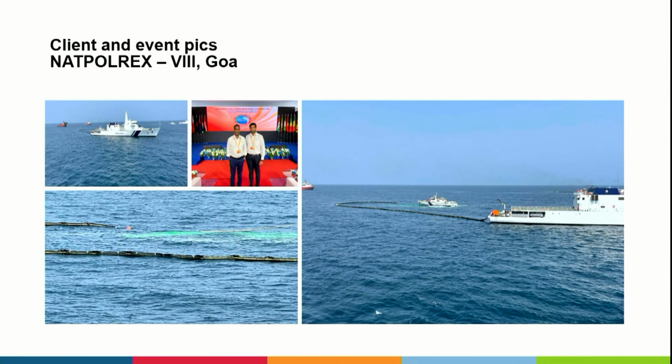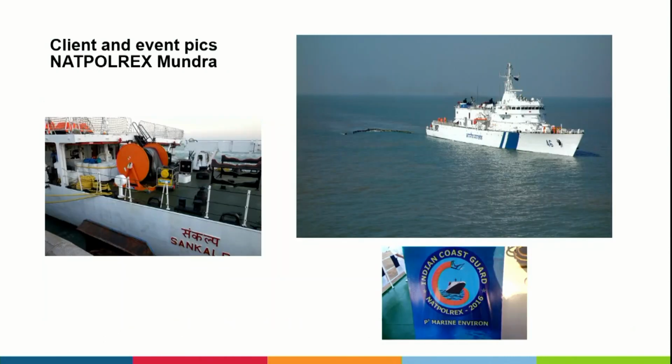We participate, of course, in the national pollution exercises. This is the most recent one, where we demonstrate our rowboom. This is a little bit older. This is actually from 2016, but that shows the first time the use of the speed sweep in India. However, this was just a demo, but it shows that even the standard vessels from the Coast Guard can easily accommodate the systems and more easily deploy the system. It takes up much less space.